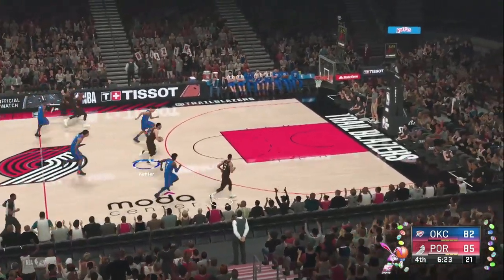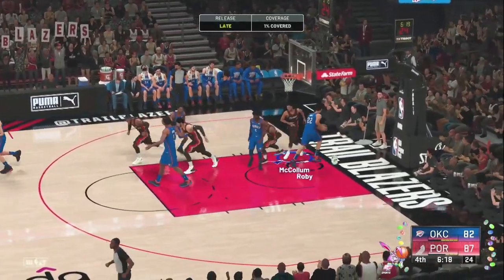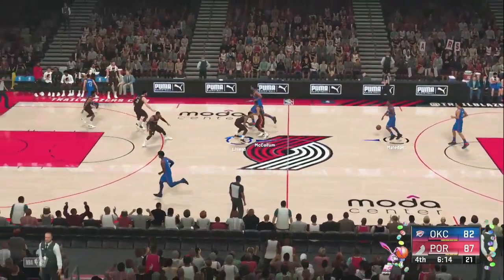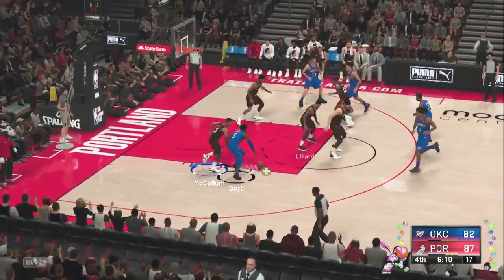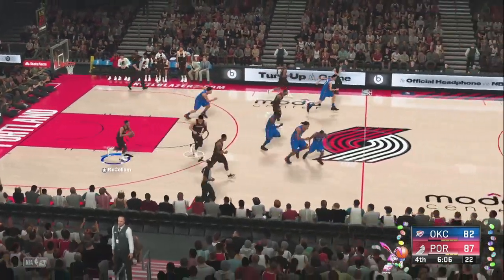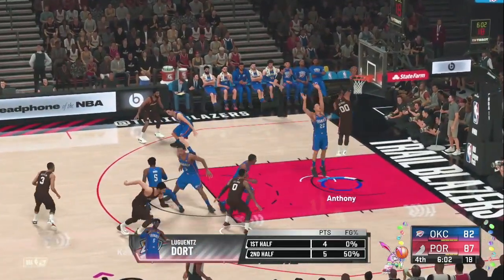Stolen by Cantor. And now Portland on the break. Here's McCollum. Beautiful dish, and the layup goes down. And now a 5-point Portland lead. Assists like that have typified their effort today. Terrific ball movement. Dort misses. I know he's got to be frustrated right now, but the team is fighting from behind. He's got to stay with it.